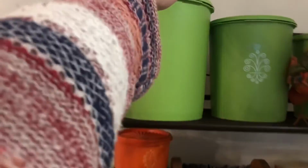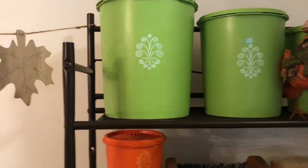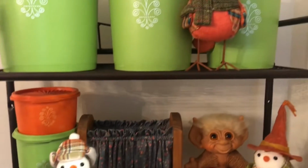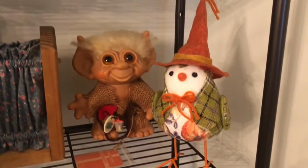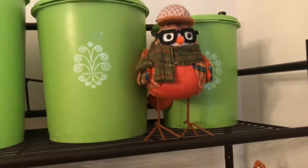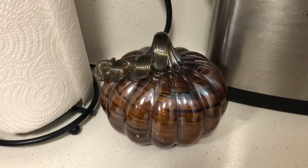And this is backwards. I was cooking the other night and put it backwards. But I also have these little birds. I noticed that for every season, all these craft stores have these little birds. And my troll with this other bird. So for every season, I will be buying these little birds. So cute. And I liked this pumpkin too.